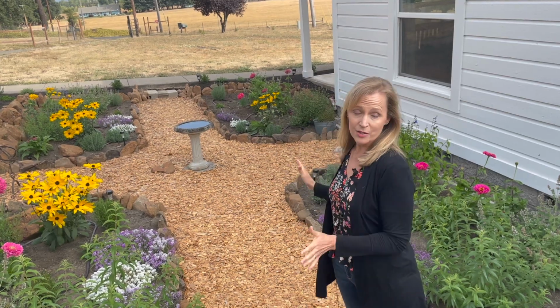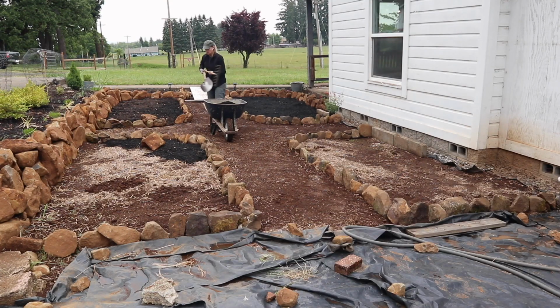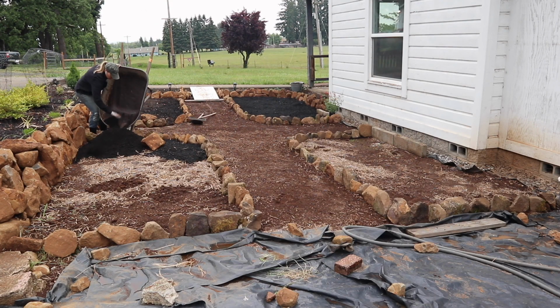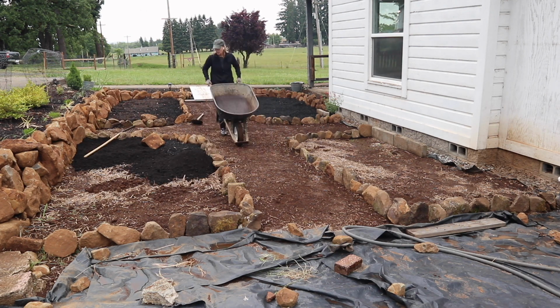So once the edges were all set with the rocks and where I wanted them, it was time to bring in soil. This was just a deep subsoil that we had excavated, so we knew we needed a lot of really good soil to feed the plants. So that was our next step.